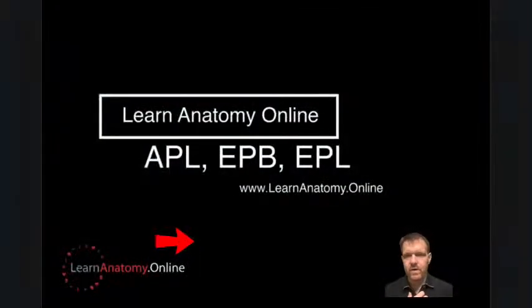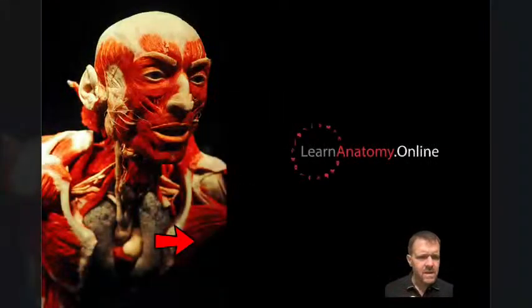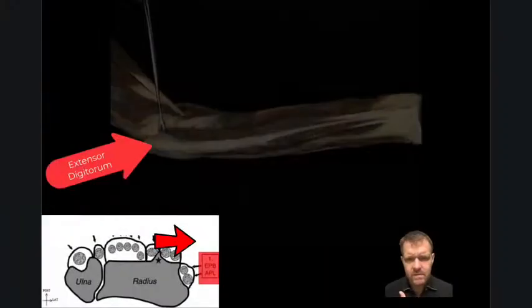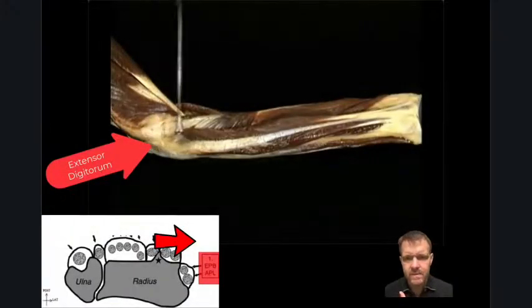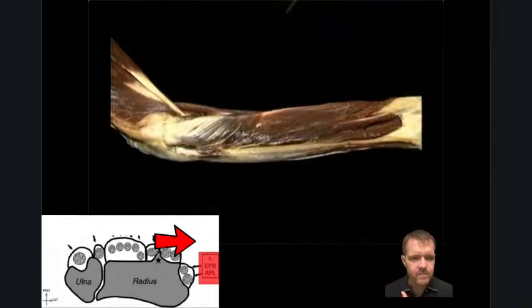And let's have a look at those. There's a couple on this one. We've got abductor pollicis longus, extensor pollicis brevis, and what was the other one they said in the title then? Bear with me a sec. It's not allowing me to go back. Hold on. Let's do that one again. No, it's not liking that.